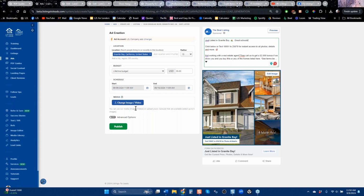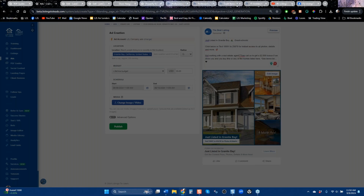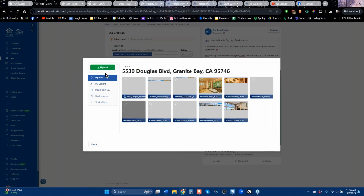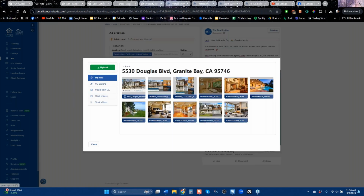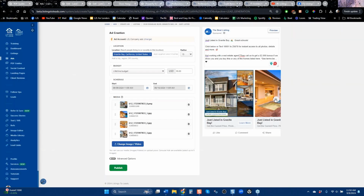You see this blue button that says change image and video. If you've invested in a really nice video, you can upload it right here and it will take out that static image on the right. But I'm going to do something here that you may not have a video and still this is really effective. I'm going to choose up to 5 images and click insert. And this creates a carousel ad.